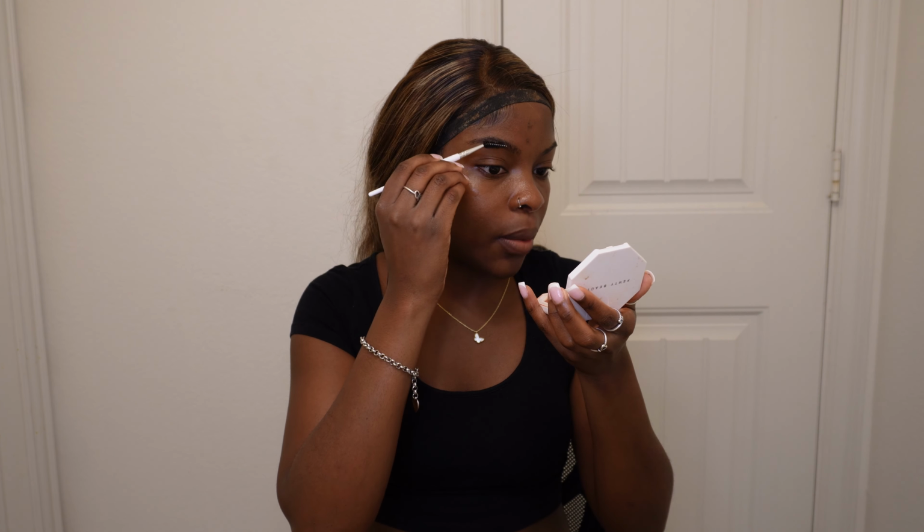I've never used a brow lift or brow gel before, but I've been seeing a lot of people use e.l.f.'s brow lift. So I actually went over to Target the other day and picked it up, and I was like, we're gonna try this in today's tutorial. With a clean spoolie, I'm just gonna grab a little bit and apply it onto my brows and brush in an upward motion.